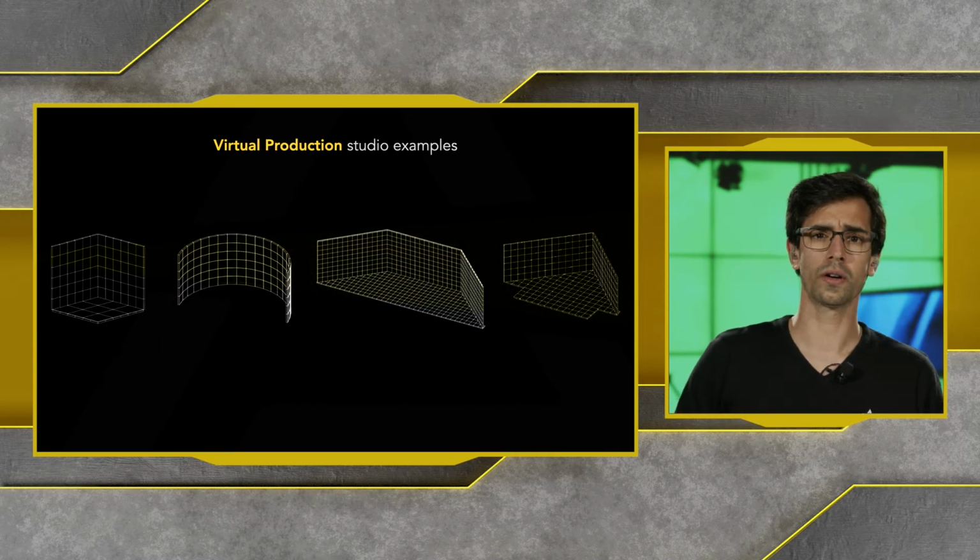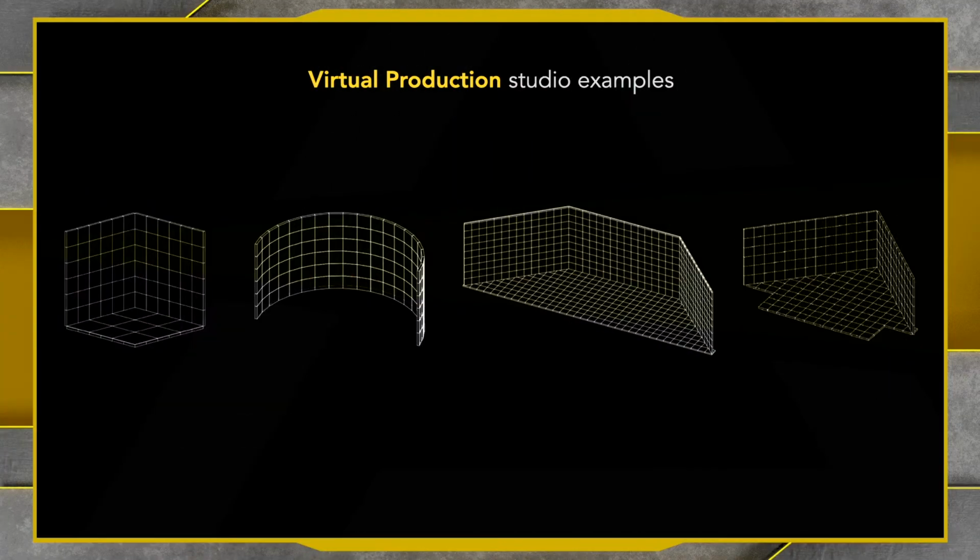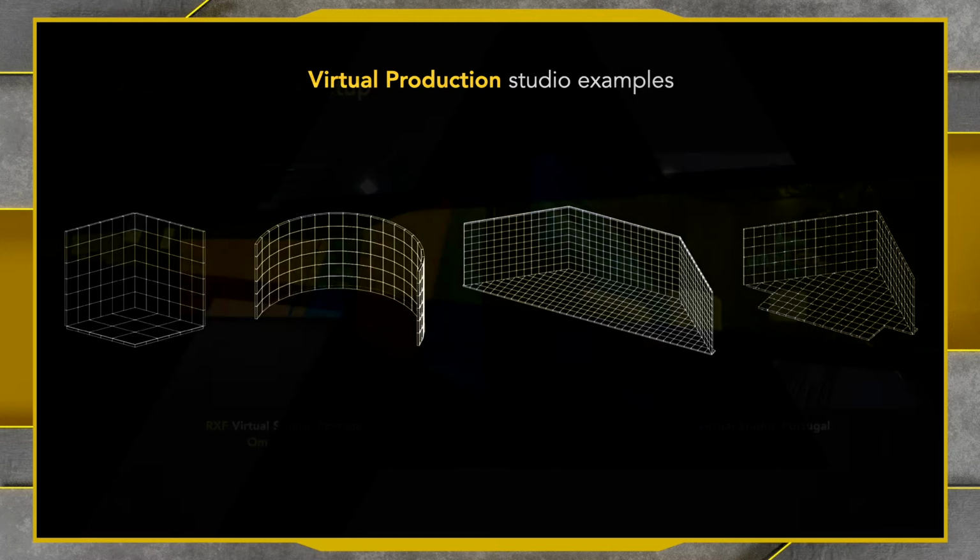So what are examples of these studios? How can you build these studios? There are a few fairly standard ways of doing that. Starting with the right angle with three sides, or a semicircular, almost 180-degree LED screen. Then there's also the traditional 135 with four sides, so left, back, right, and floor. Or more creative structures, for example triangular structures, as we can see here in the example.